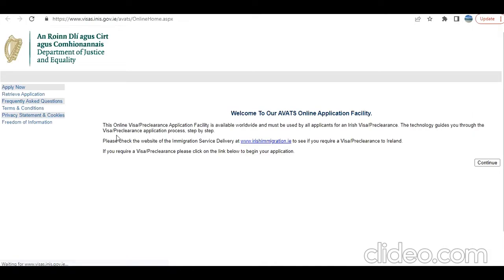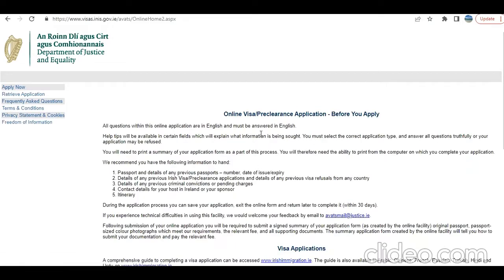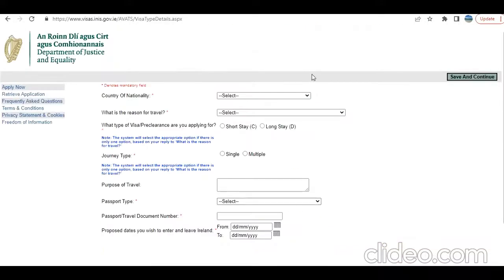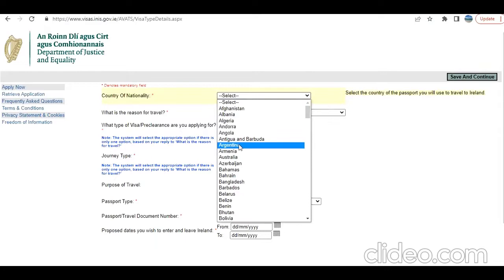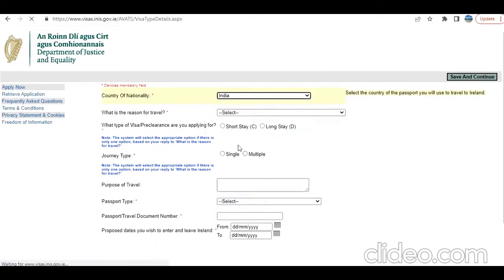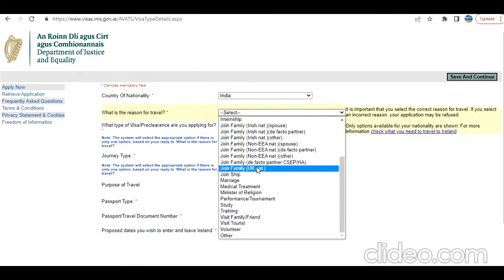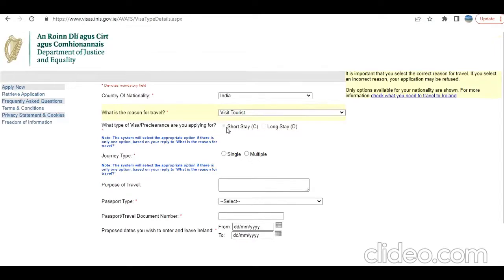Apply for an Irish visa via AVATS. Okay. Continue. Online, before you apply, visa applications. Acknowledge. You can read. Country of nationality. I'm just making it a sample, okay? And I'm not going to do any real one. So a lot of things are there. For tourist visa, I have visit tourist. The moment I did visit tourist, short stay already.